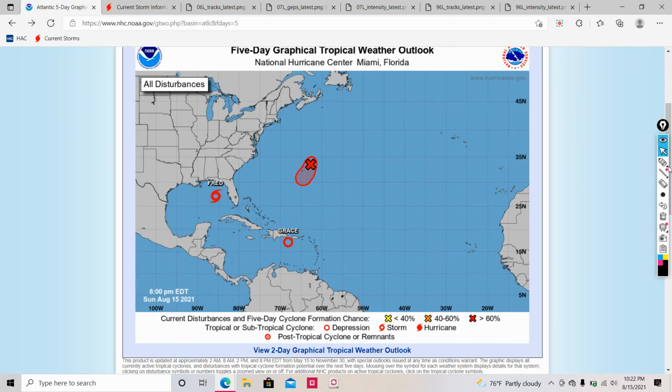So, please be praying for the people who are going to be affected by these storms, since it's likely we're going to be seeing quite a few areas affected by these storms. Fred is likely going to affect the panhandle of Florida. Grace is going to be affecting Dominican Republic, Cuba, Haiti, and possibly even Texas or Mexico. And this Invest 96L could affect the Bahamas.